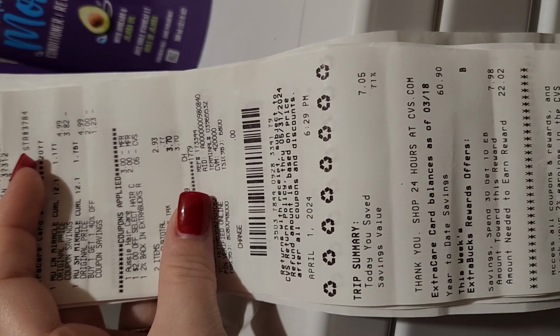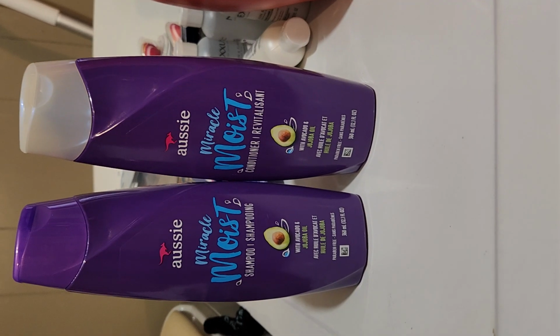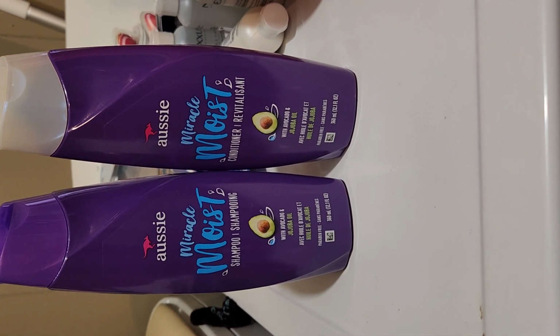So these were $3.70 for 2. But like I said in the beginning, everything worked out to be just $1 each. So yeah, guys, I think that was a pretty good deal.